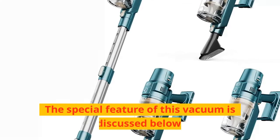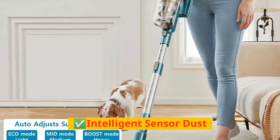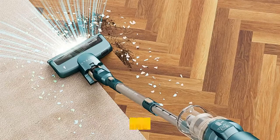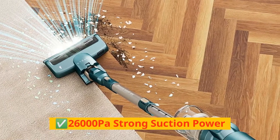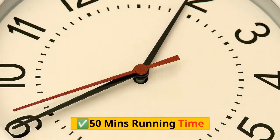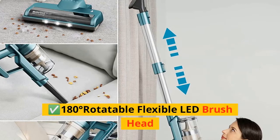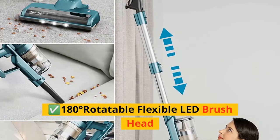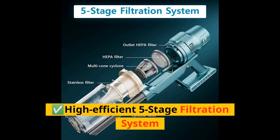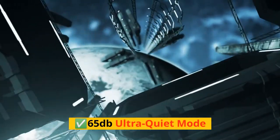The special features of this vacuum are discussed below. Intelligent sensor dust. 26,000 pascals strong suction power. 50 minutes running time. 180 degrees rotatable flexible LED brush head. High efficient 5-stage filtration system. 65 dB ultra quiet mode.